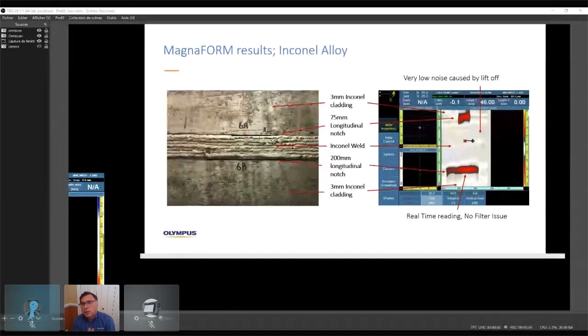You can even change the length of the scan as well, so you can work in real time and have a 2 feet long crack, and then you have to stretch your scan as well, but still you can detect cracks in Inconel alloys too.